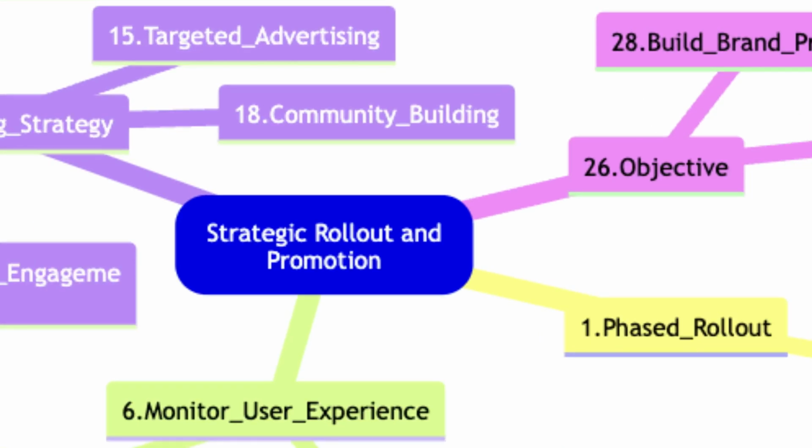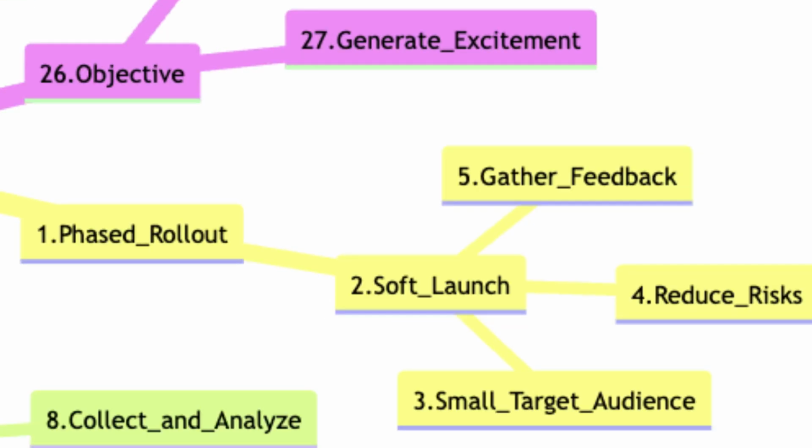Your MVP is built and ready for its first users. Instead of a full-scale launch, consider a phased rollout, starting with a small, select group of your target audience. This soft launch allows you to gather crucial feedback and iterate before a wider release, significantly reducing potential risks.